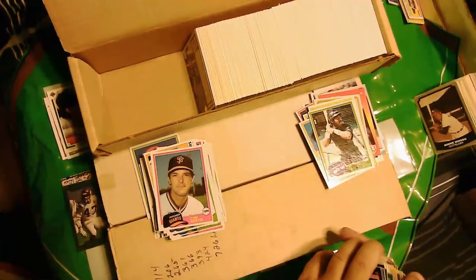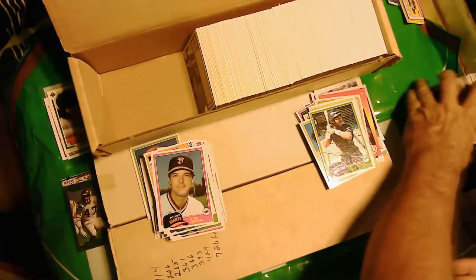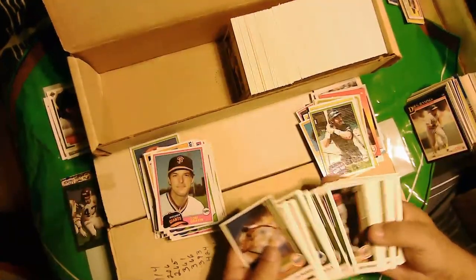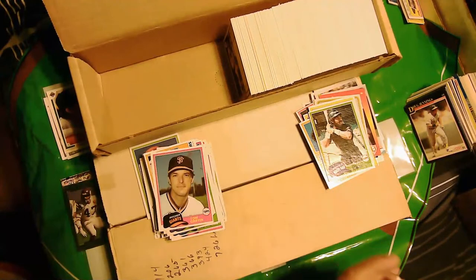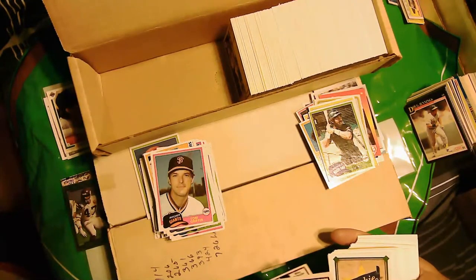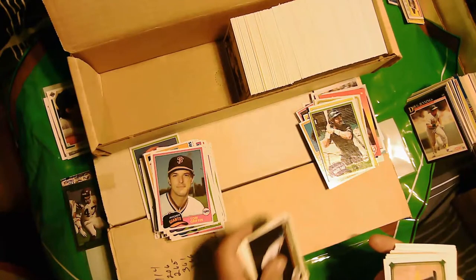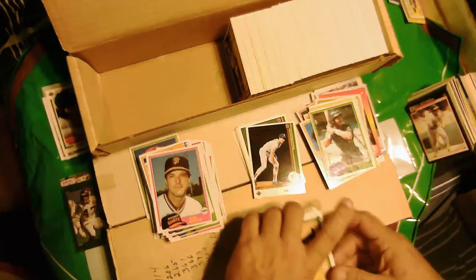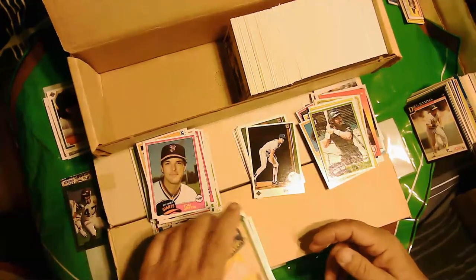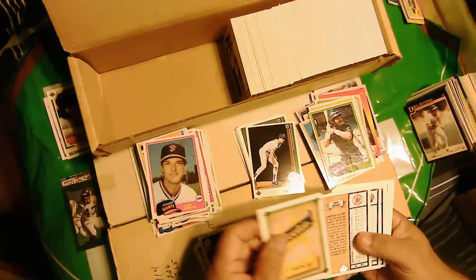Yeah, that's what I thought. Not the best of boxes either. These last few boxes really stunk. All right, got Upper Decks. Ooh, the rookie checklist. Let's go right to the rookies, right? Let's see if they just messed up and put them in the wrong box.